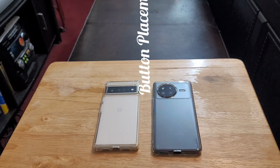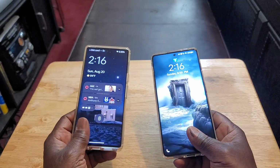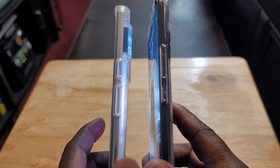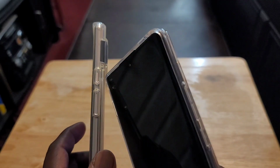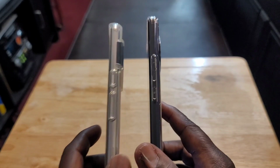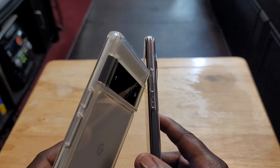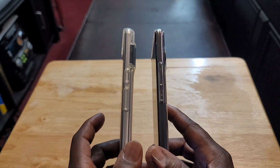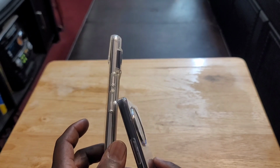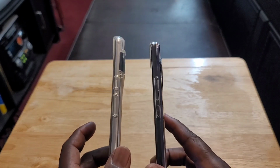Next, let's talk about button placement. Not a whole lot to talk about here, except they both do it very differently. I absolutely hate the button placement on the Google Pixel 6 Pro because they got the power button above the volume rockers. To me, that is stupid button placement, and I hate it. With the Vivo, you got the power button at the bottom where it belongs, and the volume rockers above it. That's the way it's supposed to be. Pixel 6 Pro is the only company I know of that has this button configuration, and it's stupid. And I really wish they would change it because it doesn't make any sense.